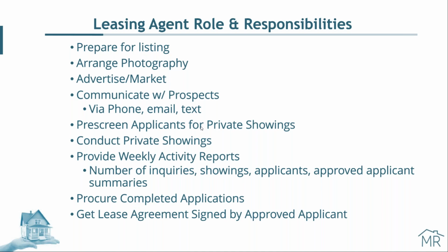The best feature, I think, in my opinion, is the weekly activity reports. A good property management company will have their agent provide their client with weekly activity reports. Like Scott mentioned, we have a lot of clients out of state. We've got a lot of clients international. And even if you live next door to your home, you want to know what's going on. So each week you can expect, and it's guaranteed, that your agent will send you an activity update letting you know the number of inquiries, the number of showings, how many applications have come through. Do we have an approved application? If yes, they're going to give you a summary of that applicant.